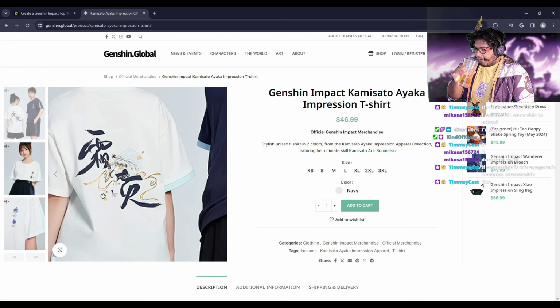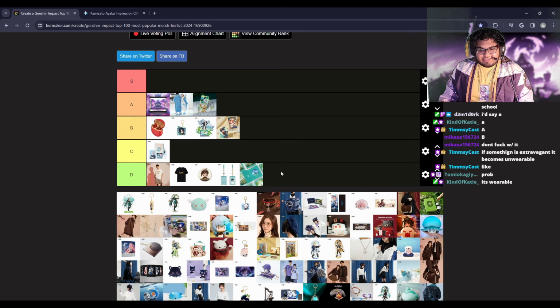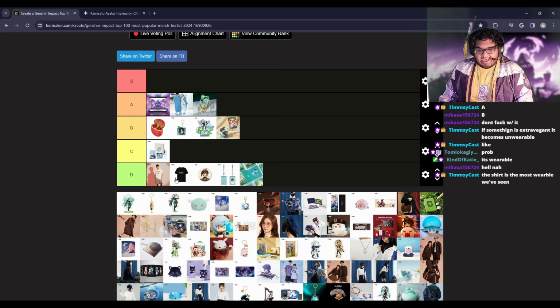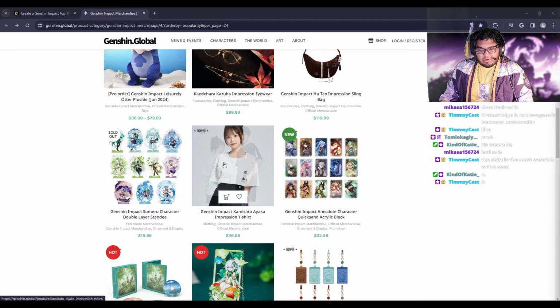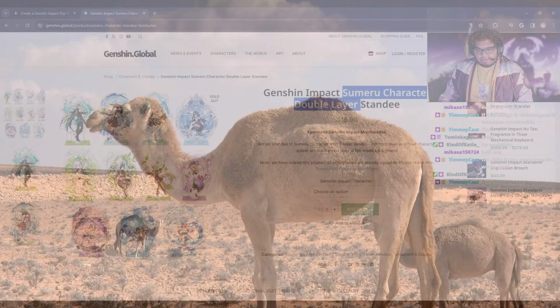Would y'all wear this in public? I could wear this in public. I'm thinking C. It's not on the level as bad as this black t-shirt that we have, but it's definitely better. It's more wearable. Sumeru character double layer standees.